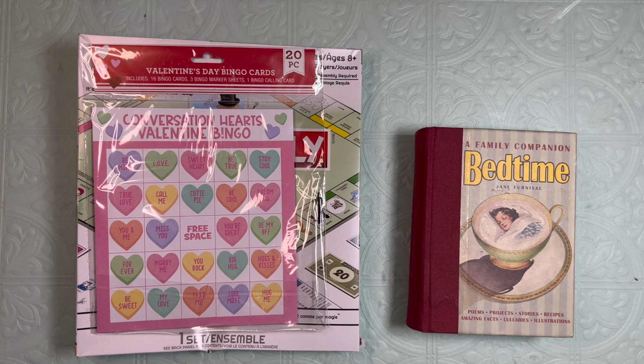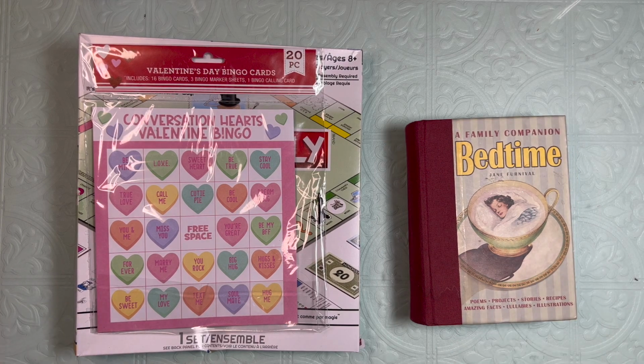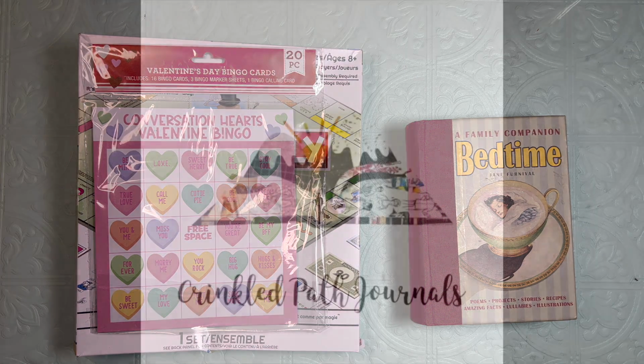It's a free Thrifty Thursday. In front of me are the items I purchased, and then I have some items that were gifted to me from my sister-in-law. So I wanted to show you what I purchased first, and then I will show you everything she brought to me.